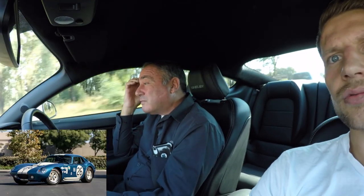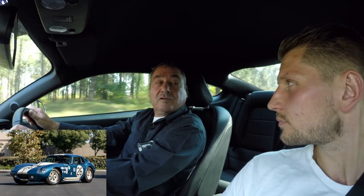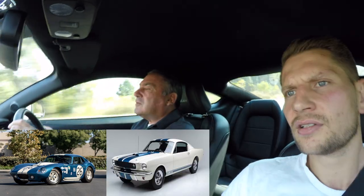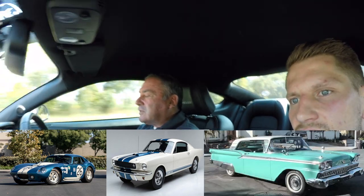It's a very, very special car. What other cars do you have in your collection, like your club collection? I've got a Daytona, a 65 Shelby Daytona that I race. You see that 65 Mustang that's on the floor, the 350 GT? Oh yes, that old one, that's mine. And a 500 Galaxy. Nice.